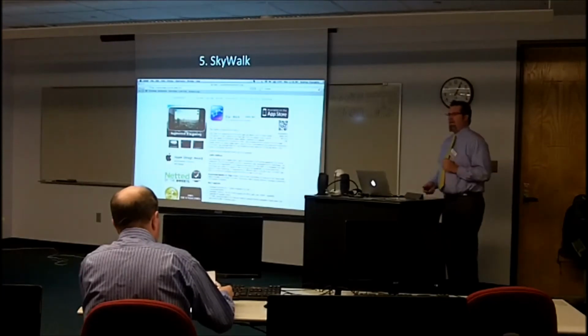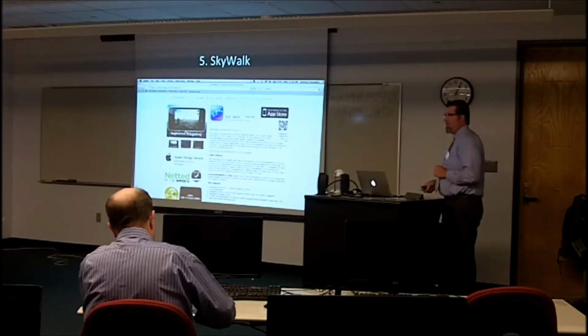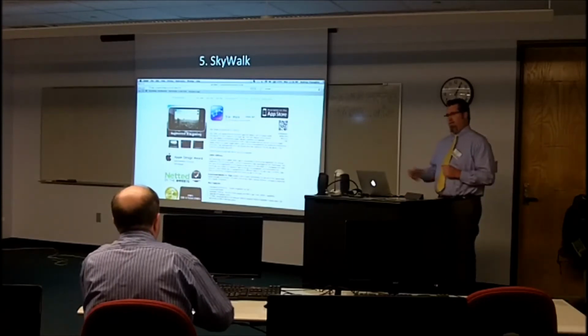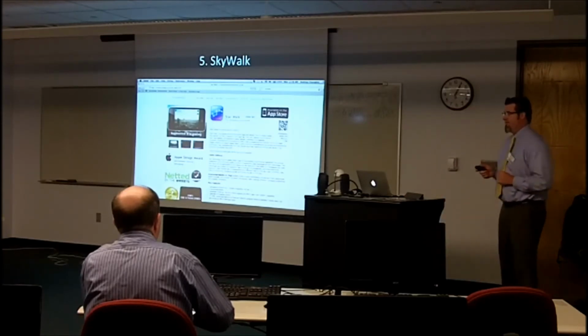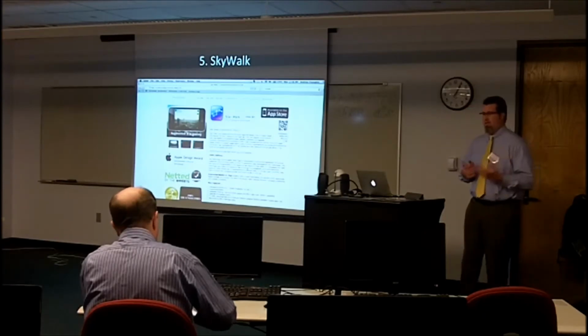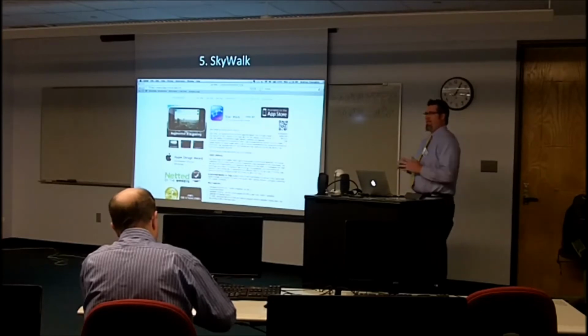Skywalk. Has anybody used Skywalk before? I've used Starwalk. Starwalk. Yeah, that's what I used too. Sorry, that's not spelled correctly. So the app is called Starwalk. There's also a second one called Solarwalk, which is based on the planets and the sun. So this basically, as you can maybe imagine, augments the night sky.